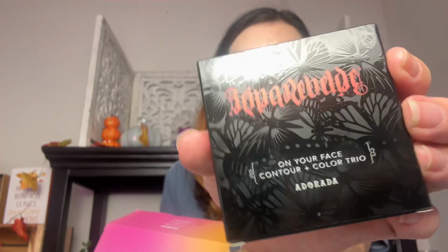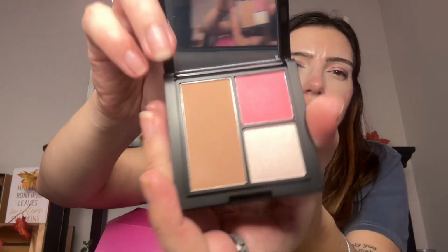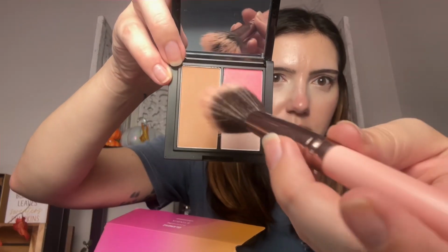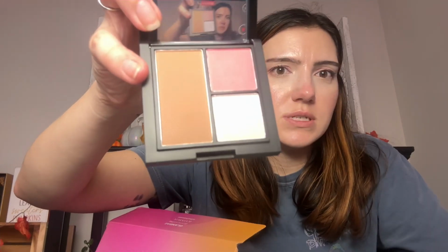So one product I'm not wearing today though is this brand Renair Blede. It's a face palette. It says on your face contour and color trio Adorada. The packaging is really cool, but this was something that was chosen for me. And then roses on the inside, and then I'm gonna be quiet because my kid's right there. And then pin-up style tattoos. But like, does this not look like an eyeshadow? Like 2 eyeshadows? Like, how is this gonna fit? Seriously. And then for a highlighter, these look like some eyeshadows, and then the bronzer.